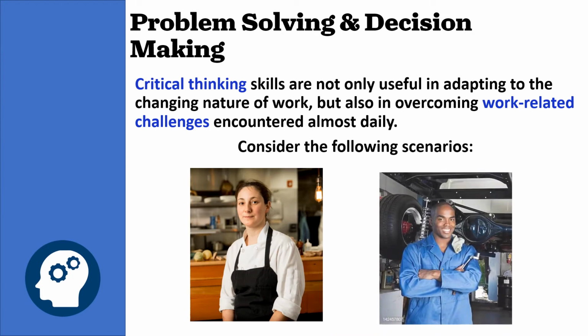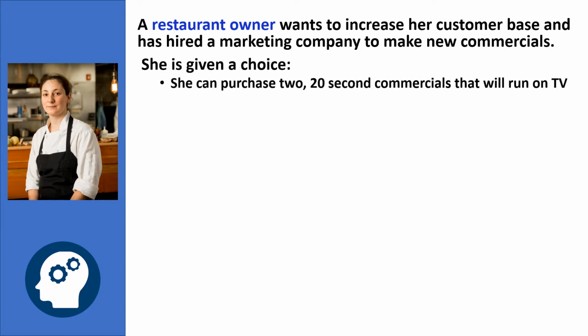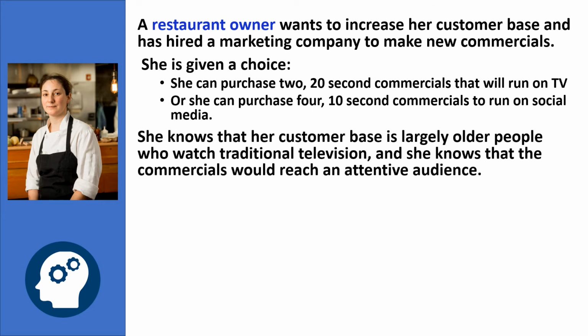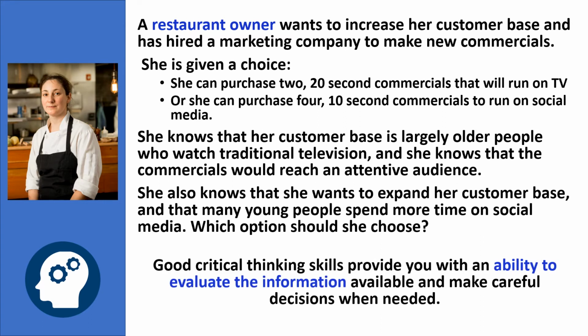Consider the following scenarios. A restaurant owner wants to increase her customer base and has hired a marketing company to make new commercials. She's been given a choice. She can purchase two 20-second commercials that will run on TV, or she can purchase four 10-second commercials to run on social media. Now she knows that her customer base is largely older people who watch traditional television, and she knows that the commercials would reach an attentive audience. However, she also knows that she wants to expand her customer base and that many young people spend more time on social media. Which option should she choose? Good critical thinking skills provide you with an ability to evaluate the information available and make careful decisions when needed.